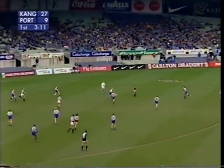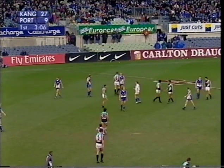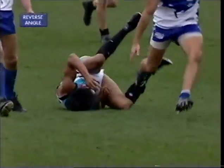Schofield switches wide. There's the Cockatoo Collins lead. It continued on. He'll receive the free kick in that marking contest. He's about 40 metres out from goal, Cockatoo Collins. Offered the first lead, Russell. Stopped. His opponent just backed off him there, Jess Sinclair, and Cockatoo Collins double leaded.